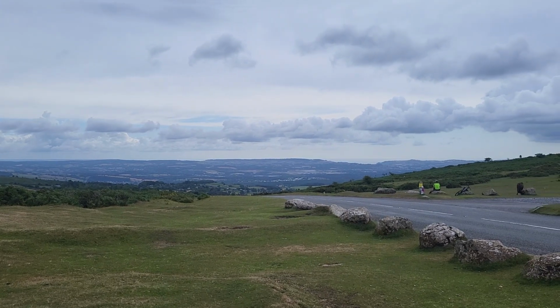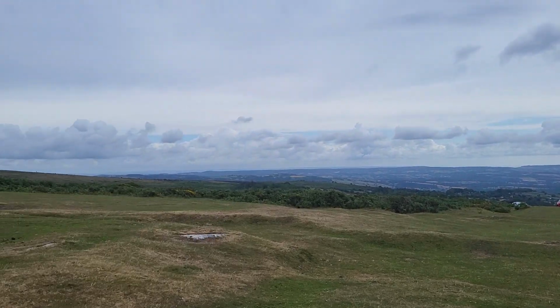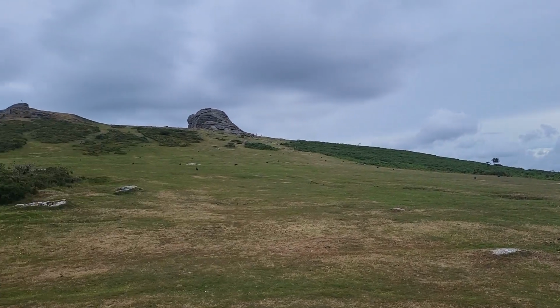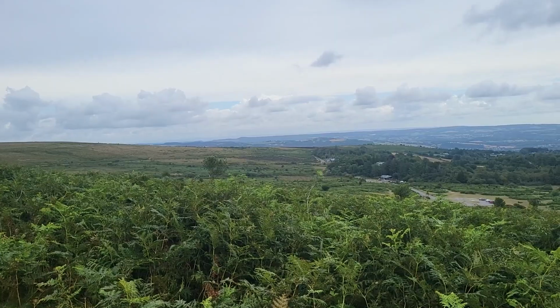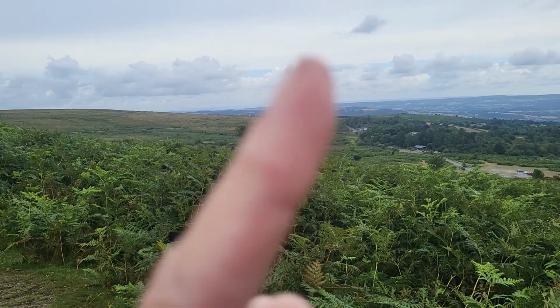And I'm going to walk up this particular rock and just point out some information about Dartmoor clay. Okay, so here we are again. There's Haytor Rocks, and down in this valley I'm going to try and point at it with a finger.